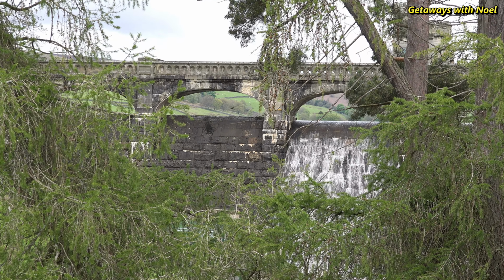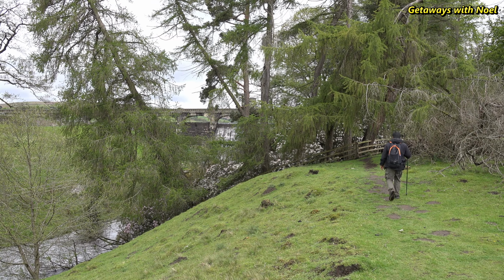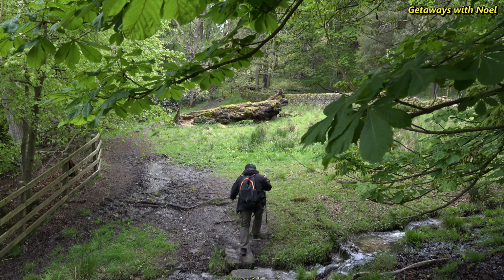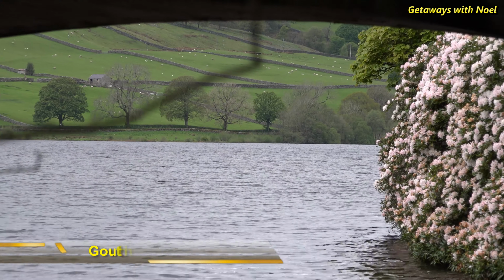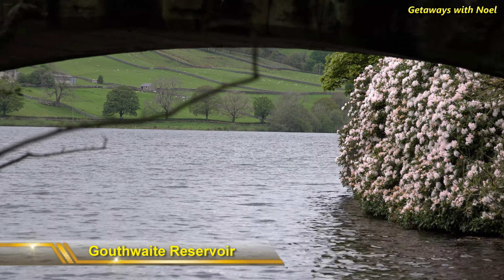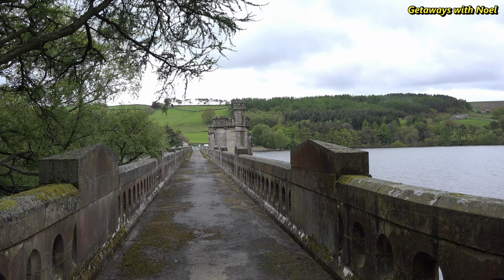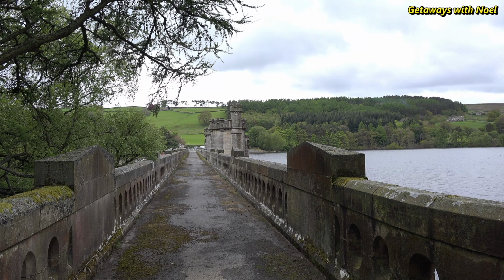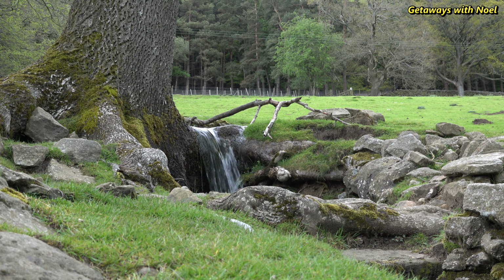The walk from Pateley Bridge to the south end of the Gouthwaite Reservoir was about 2 miles. Gouthwaite Reservoir was started to be built in 1893 and completed in 1901. It is situated between the settlements of Wath and Ramsgill, and apparently it was not built to supply water but as a compensation reservoir which maintains the flow of the river, particularly in dry periods.